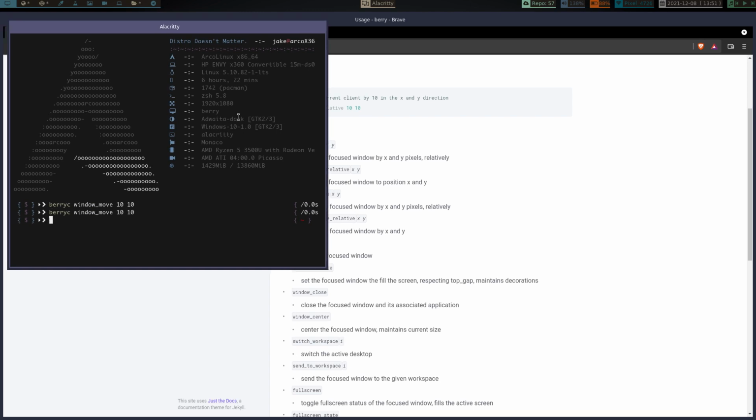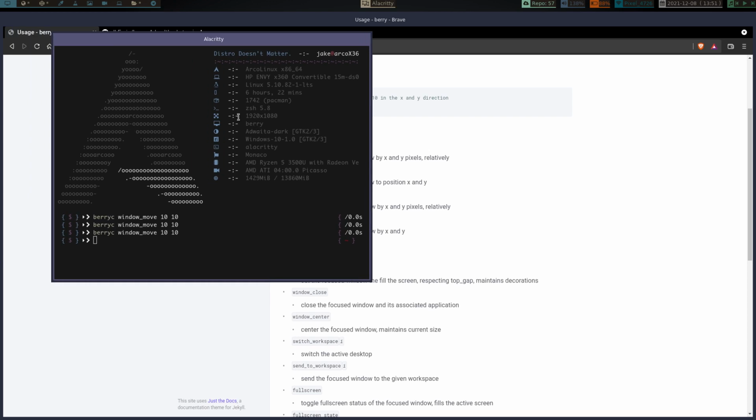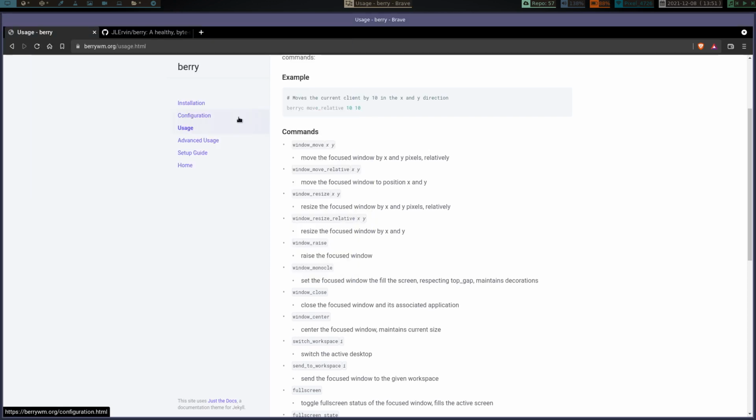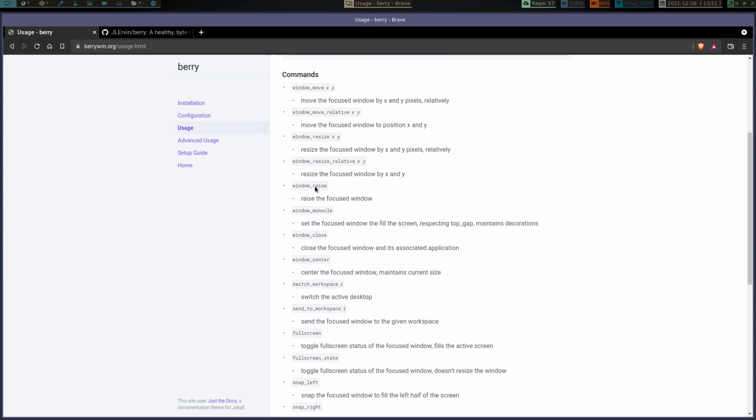If we do it again, and again, so it's real simple to just type in that command and have it do that. But obviously you can just hit your Alt and H, J, K, L, and you can move your window all over the place. That's just kind of giving you an idea what you can do with this.